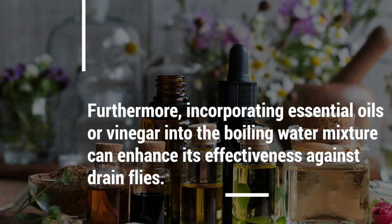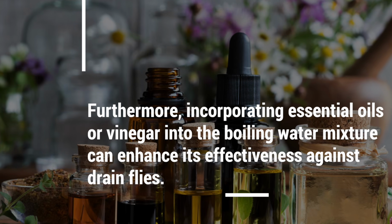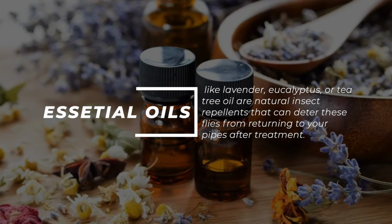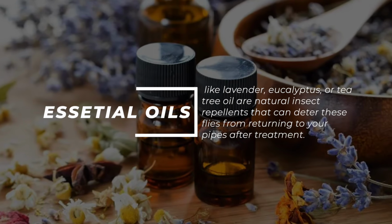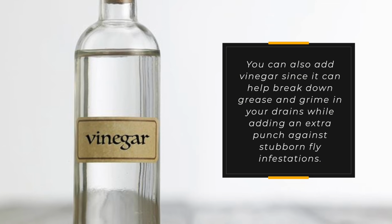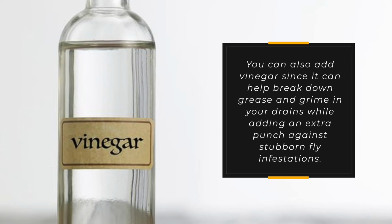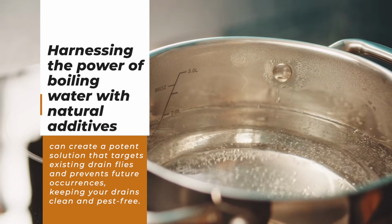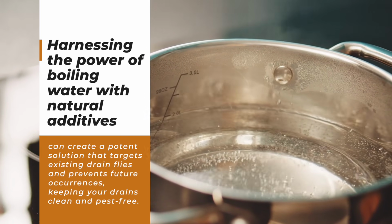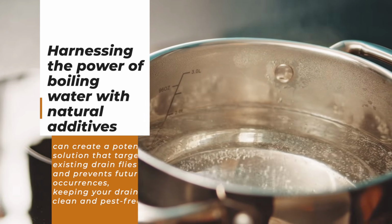Furthermore, incorporating essential oils or vinegar into the boiling water mixture can enhance its effectiveness against drain flies. Essential oils like lavender, eucalyptus, or tea tree oil are natural insect repellents that can deter these flies from returning to your pipes after treatment. You can also add vinegar since it can help break down grease and grime in your drains while adding an extra punch against stubborn fly infestations. Harnessing the power of boiling water with natural additives can create a potent solution that targets existing drain flies and prevents future occurrences, keeping your drains clean and pest-free.